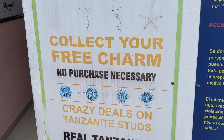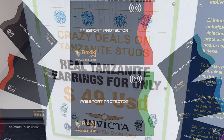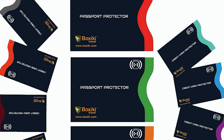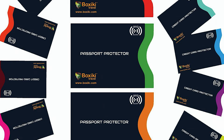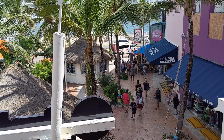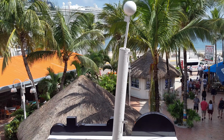You'll want to bring some cash or a credit card. Everywhere we went did accept both. We did meet somebody who used RFID blocking credit card sleeves, and we thought that was a cool idea if you're just bringing a card or two with you instead of your whole wallet, that you could put in your bag. So we'll add a link to that in our description below if you're interested in checking that out.